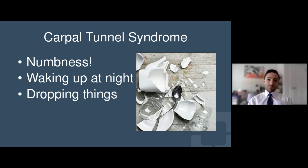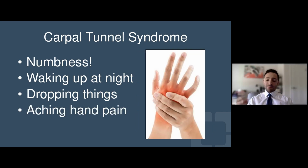Some people will say, I've been dropping things. Turns out it's hard to hold small objects. You can't feel them, okay? Other people will say, I just feel like I have this dull ache in my hands. Sometimes it goes to my finger, sometimes it's right in the middle of my hand, and it's really tough because it's always there. If you're experiencing any of these, you may have carpal tunnel syndrome.